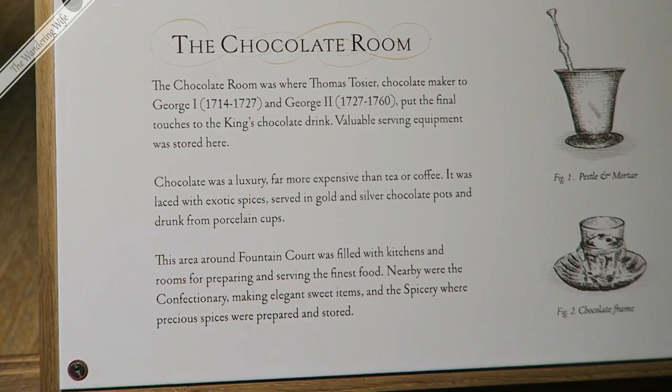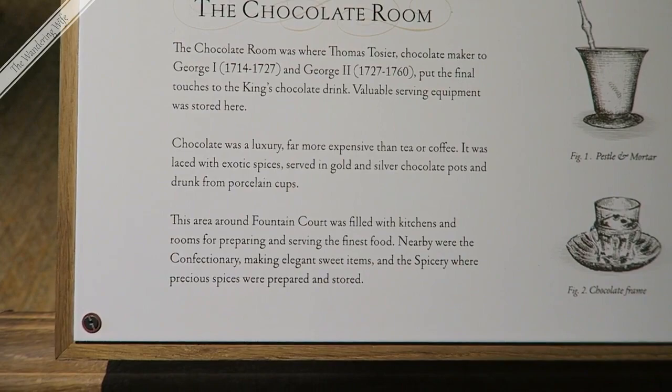Specifically for making a chocolate drink for the king. How about that?